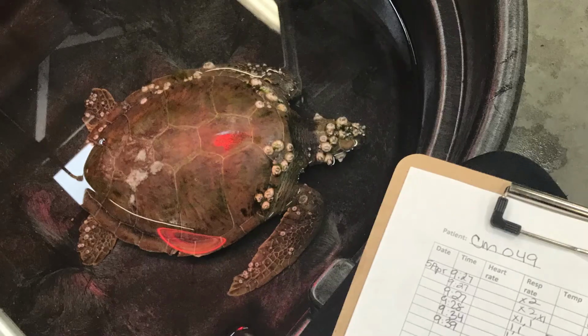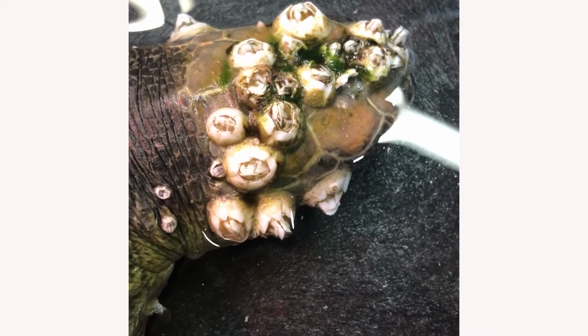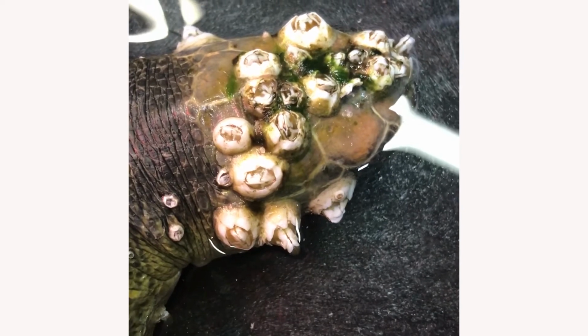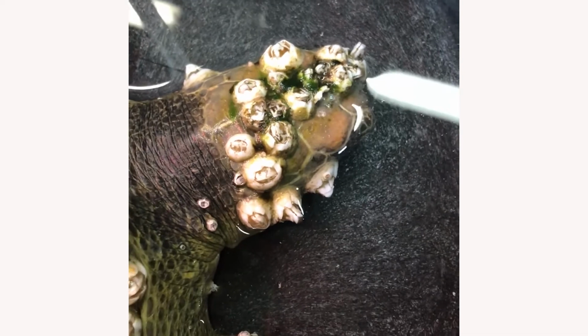A new green sea turtle arrived this week with quite a few extra attachments. This turtle, named C20049, meaning it is the 49th turtle patient of this year, was found stranded on Sapelo Island. It was covered in algae and mud, but also many living barnacles still attached to its head. If you watch this video closely, you can see the barnacles moving and feeding in the water.